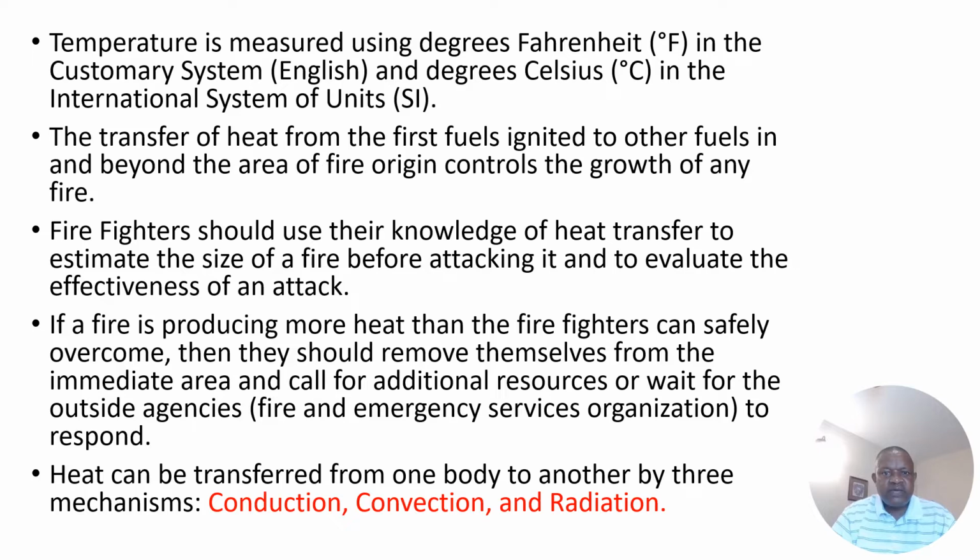The transfer of heat from the first fuels ignited to other fuels and beyond the area of fire origin controls the growth of any fire. Firefighters should use their knowledge of heat transfer to estimate the size of a fire before attacking it and to evaluate the effectiveness of an attack. If a fire is producing more heat than the firefighters can safely overcome, then they should remove themselves from the immediate area and call for additional resources or wait for the outside agencies, fire and emergency services organizations, to respond.